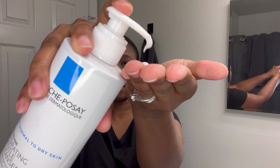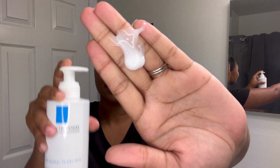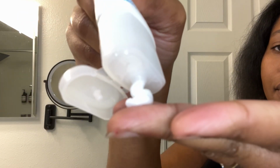I started using La Roche-Posay because I have very sensitive, allergy-prone skin, and I know that they are well known for their dedication to creating products that are gentle and suitable for even the most sensitive skin types. I use this fragrance-free cleanser daily, and it helps me to remove my makeup and impurities while leaving my skin feeling soft and refreshed and never stripped.